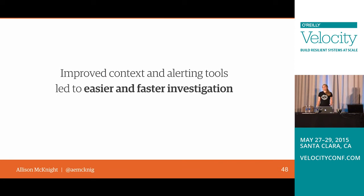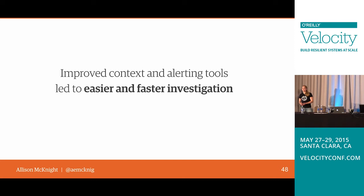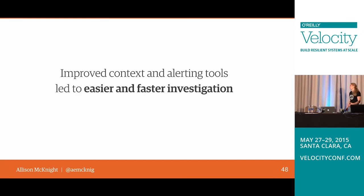Adding this context and working on these tools led to easier and faster investigation when we were looking into our reports. We were able to quickly get a general idea of how the page was performing, what was going on, dig in with a PerfNag tool, maybe change some of those toggles, see which users it was affecting. And then we could copy those graphs, paste them into IRC, and start talking with our teammates. But when I copy and paste a graph, I have to use my mouse, and I like to just use my keyboard all the time. So there's a way that I can still improve on this workflow.